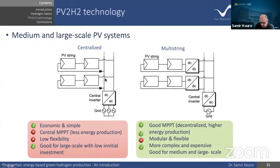And then you have a compromise between the string inverter and the centralized inverter, which is introducing a DC-DC stage here. With that, you decouple the DC link voltage of the central inverter from the PV voltage for the MPPT. So you get the benefit of a string inverter without having so much power electronics, because in the case of the string inverter, you need a full inverter for each one. Here, it's just a DC-DC stage, and then you have a single inverter for all those strings. So this is a good compromise between MPPT and energy production, and flexibility and simplicity and so forth. But of course, it's a little bit more expensive than the centralized topology. Here are some pictures of those.